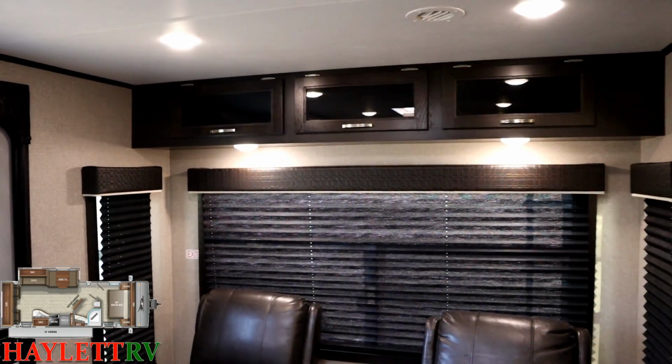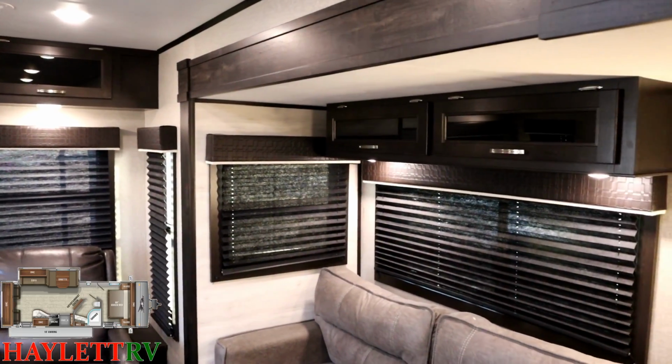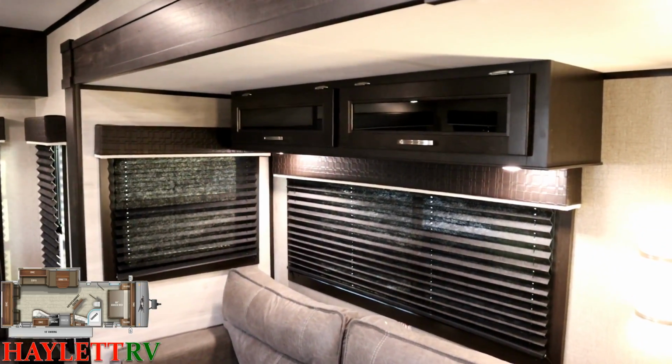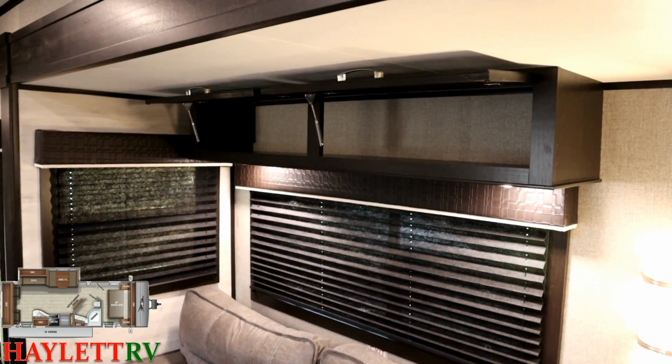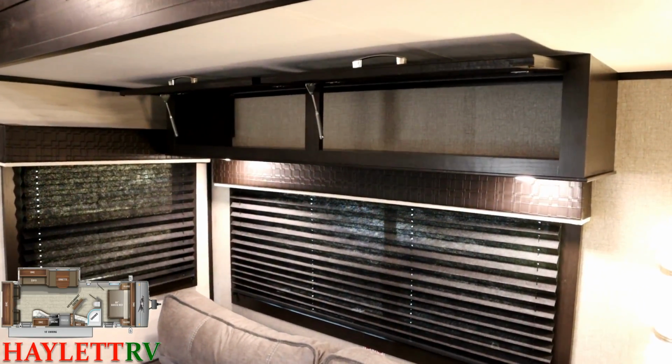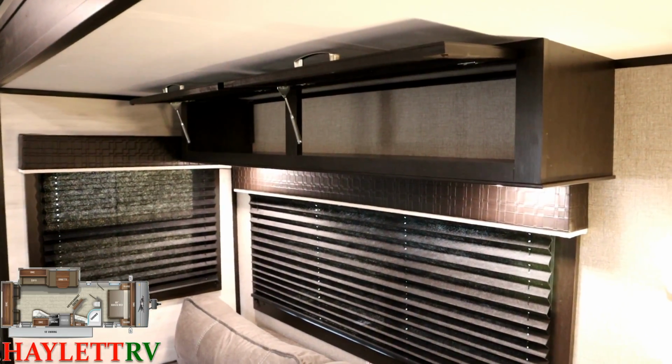Now I'm spinning us back around so that you can see all the cabinet space here. And I really want to get this opened up. And I think today I'm going to break rank. I'm going to start right here. And I wanted to start here for a few reasons. First of all, because I often forget, and secondly, to show you Jayco is not scaling back on storage like a lot of brands have.